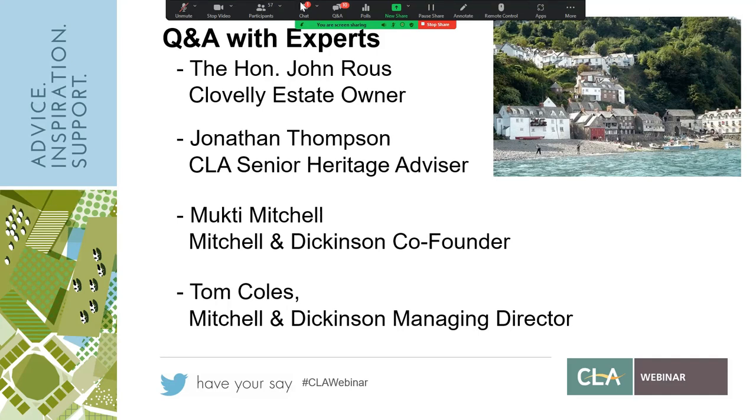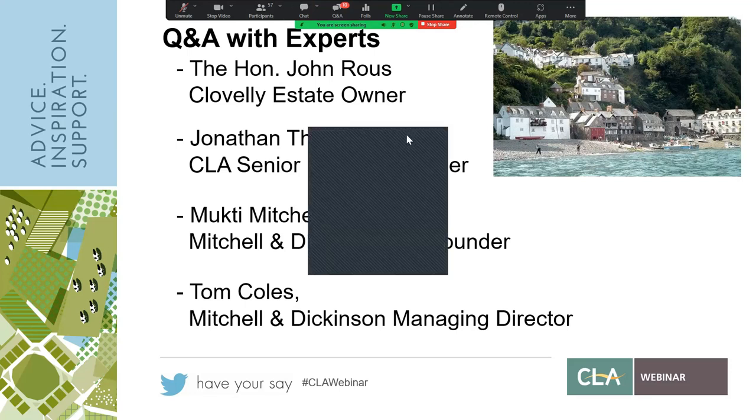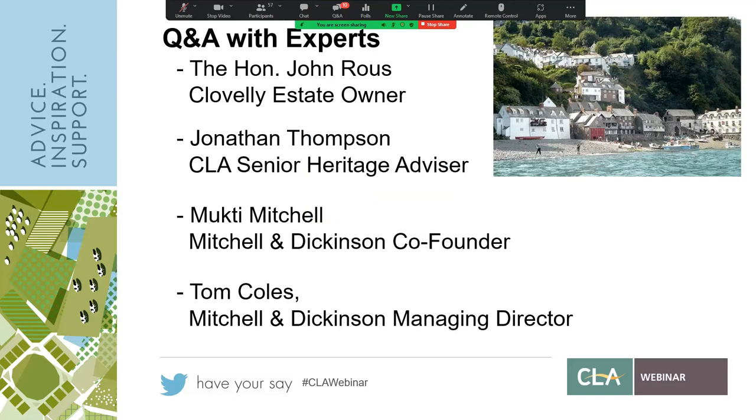And I'm going to come to Mukti Ness. There's a couple of questions here about the secondary glazing. First of all, could you remind everyone what it's called? And also, there's been a question here about whether this is recognised by EPCs. Yeah, thank you. And so it's called cozy glazing.